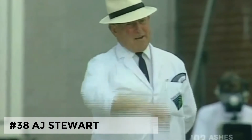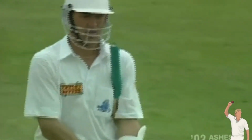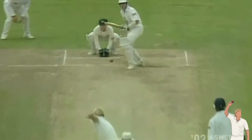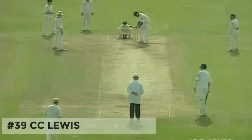Oh, what a good ball. What a good ball. Well, he's got that leg break going today. Now he's broken this partnership, a vital wicket for Australia. Yes, in actual fact, that was more or less a straight delivery. I don't think he really gave that much spin.